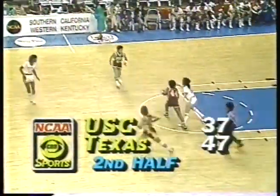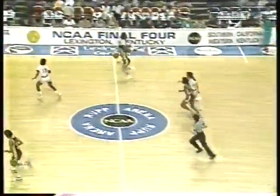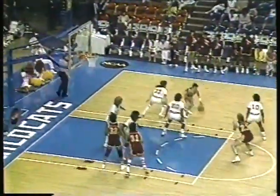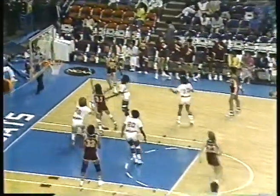And there is the outside part of that Texas attack. Fran Harris hitting from outside, back to a 10-point lead. For the national championship, USC and Texas. Texas 33-0, USC 31-4, ranked 3rd at the end of the season. Texas top ranked for the beginning of the season.